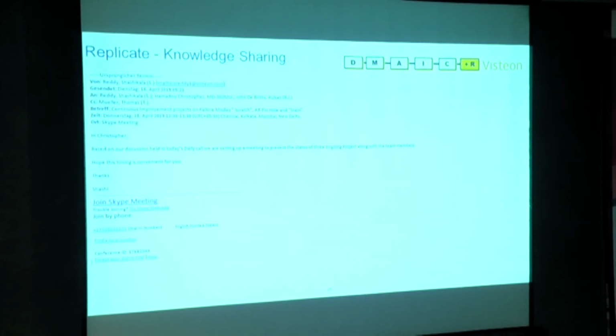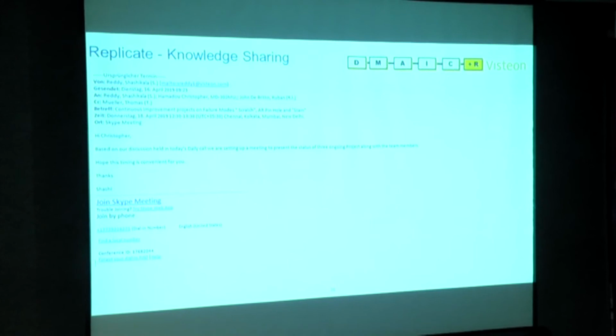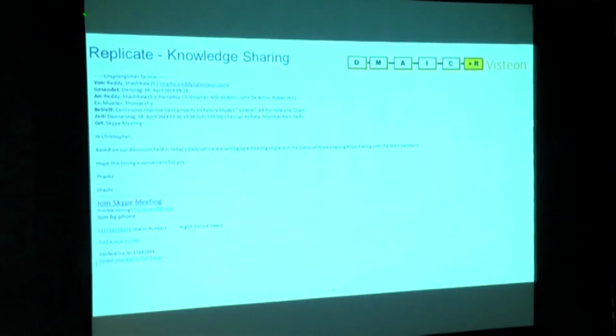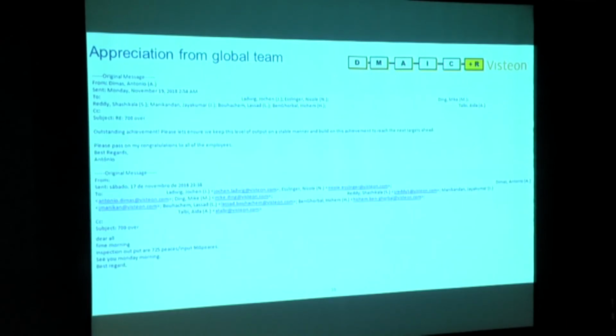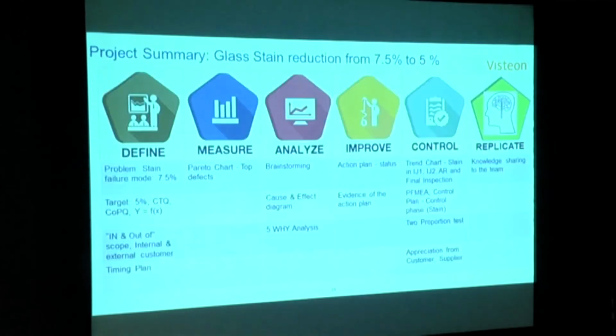So we did the knowledge sharing. We also called the other representatives of suppliers, so they're able to replicate similar actions to the other processes, because they have several other programs or projects, and we also shared to the OEM. So we received an appreciation note from the quality directors of Visteon, as well as from the OEM.